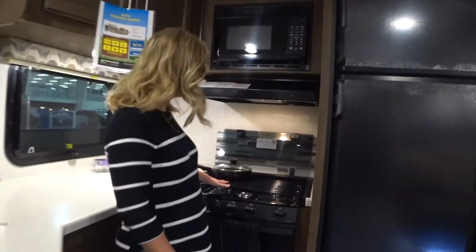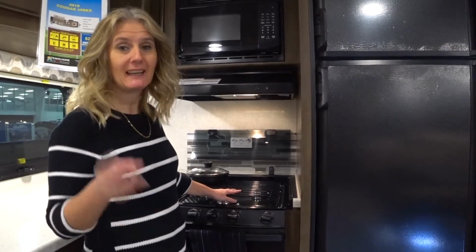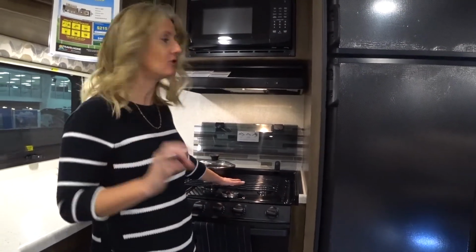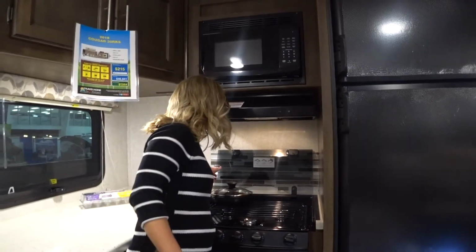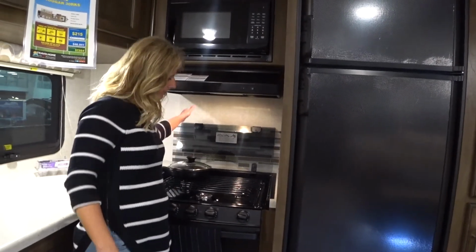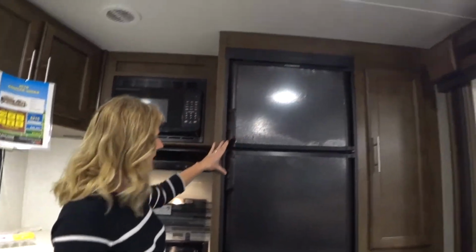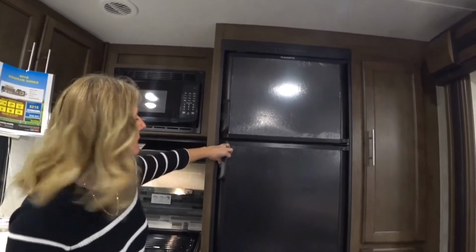3-burner propane stove. I really like that because I only have 2 burners and it's a pain in the butt. 3 is just right. And they do have a cover over top, so it folds down. You can cut on that. It's a nice stove. Refrigerator, I believe, is a 10 cubic foot refrigerator.